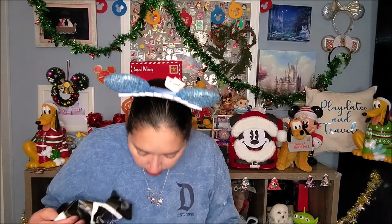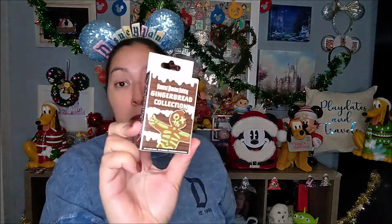I did grab that. And then I think there's one more thing in here. Yeah, my last bag in here is my pin bag, my final pin bag. And I have a couple of different pins in here, including this year's Haunted Mansion Holiday Gingerbread Mystery Pin Collection. This is exclusive to Disneyland. I don't believe this is in Disney parks because it specifically has the overlay from the Haunted Mansion ride here with a cookie gingerbread form.